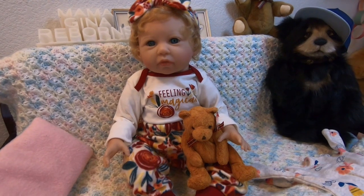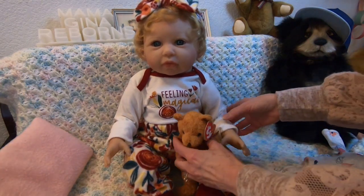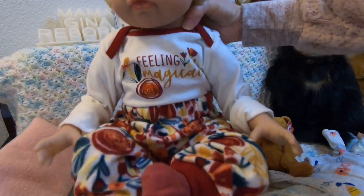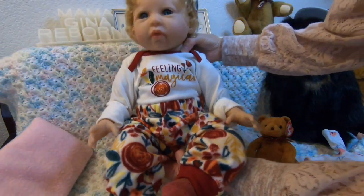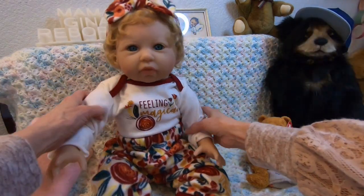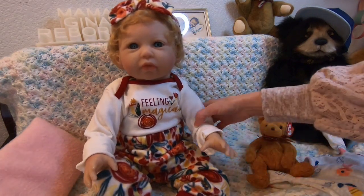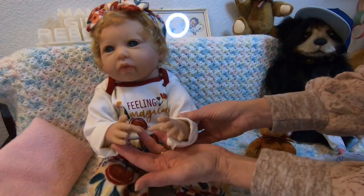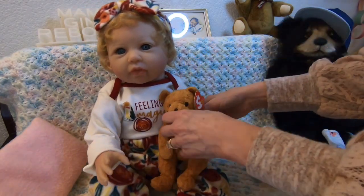Now, here is Miss Naomi in this really pretty outfit that Auntie Jeanne sent. And look at how nice and cuddly and soft she looks. Look at those really nice pants. And the headband looks really cute on her. Yeah, I think I'll take her to work with me tomorrow, because she's just all ready to go somewhere. You say thank you. Thank you for your outfit. Yeah, thank you. Hugs. Lots of hugs to Aunt Jeanne.